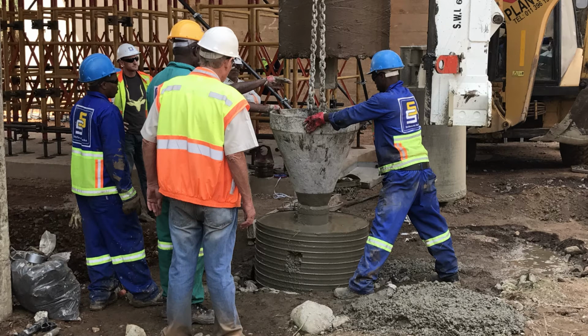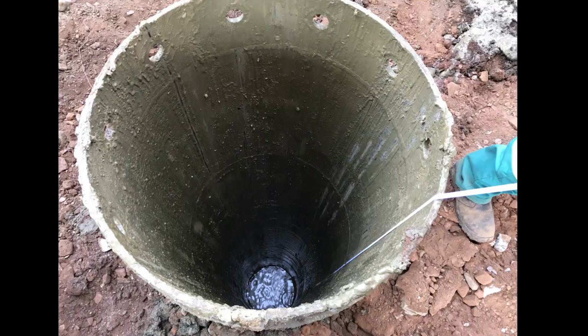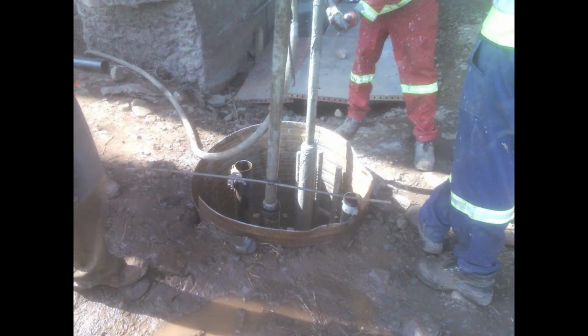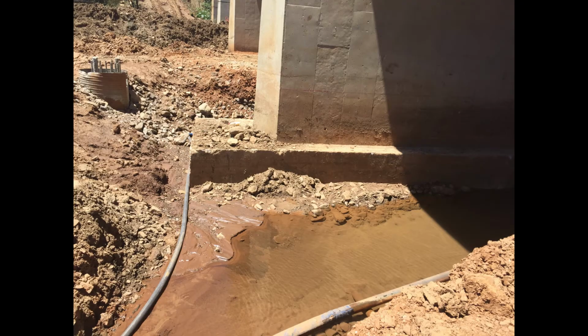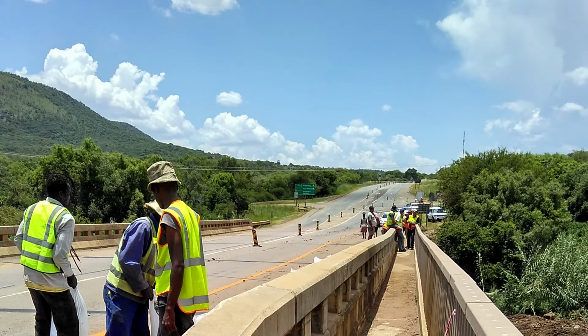The challenges came almost immediately. Large boulders in the riverbed required a change from 7 mini piles to 3 1-meter diameter piles on the pier protection structures. Then, the piling showed only mud and boulders to a level of 5 meters below the pier. And finally, the damaged pier rotated further, threatening to collapse.